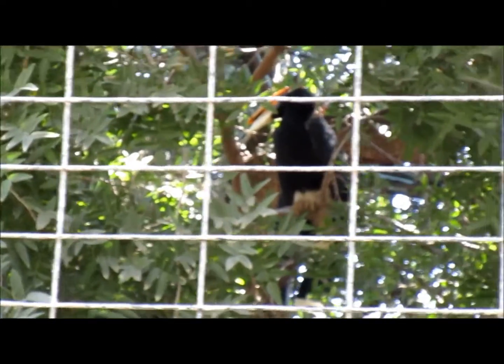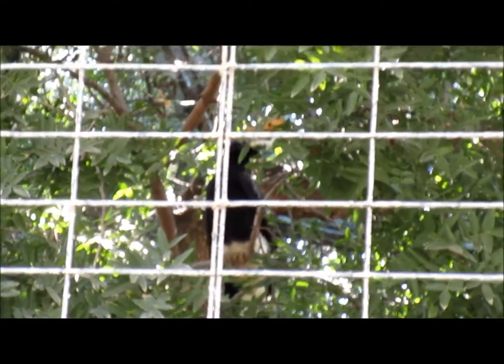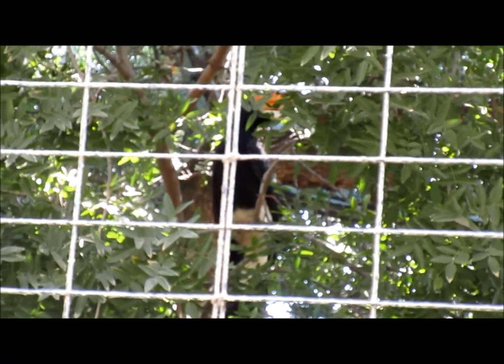That is the rhinoceros hornbill, native to the islands of Indonesia. One of the largest hornbill species. During the breeding season, females and males will construct a nest in the hollows of trees, and they will actually wall themselves in using mud to help keep themselves and their chicks safe from predators.